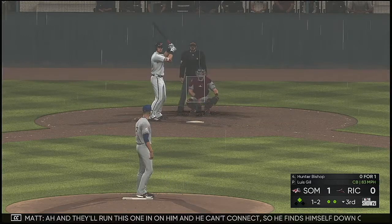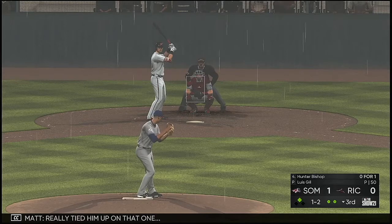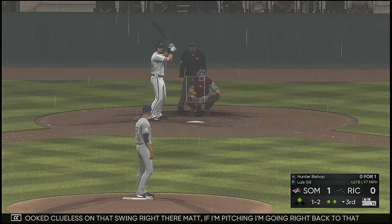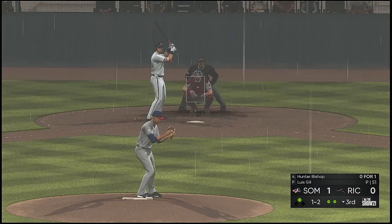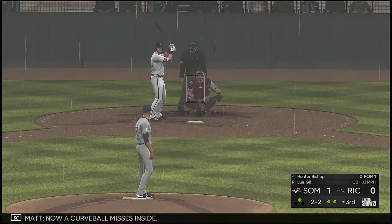On the run, this one in on him, and he can't connect, so he finds himself down 1-2 now. Really tied him up on that one. Yikes, he kind of looked clueless on that swing right there, Matt. If I'm pitching, I'm going right back to that same pitch. Fouled off. Ready with the 1-2. Now a curveball misses inside.